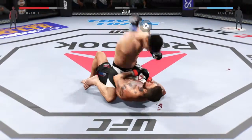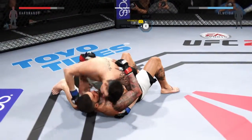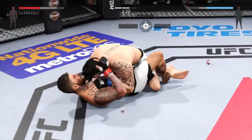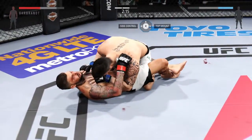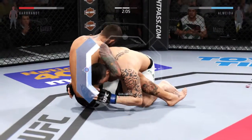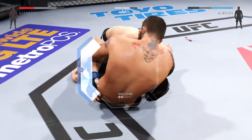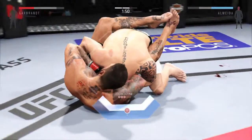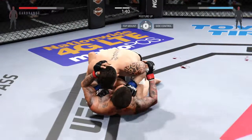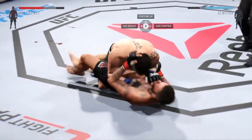Posture's up here. Nice pass. Good hammer fist. Wow. Big elbows by Almeida. He's in half guard. Moves to full guard. Guillotine attempt here. Can he get him to tap? And he gets out. That was a close guillotine. In half guard now. Half guard.